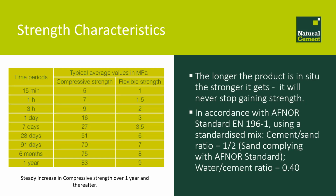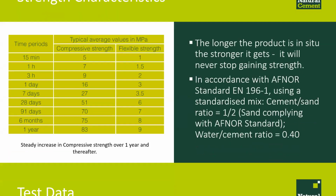But actually, if you look past that period, to 3 months, 6 months and a year, you can see that after 12 months the strength has gone up almost 50% from what it was at 28 days. One of the unique properties of natural cement is that the longer it's in place, it will continually gain strength forever. It will never stop gaining strength. As long as the preparation, the mixing and the installation are done correctly in the first place, all that material will continue to do is gain strength forever, with no upper limit.